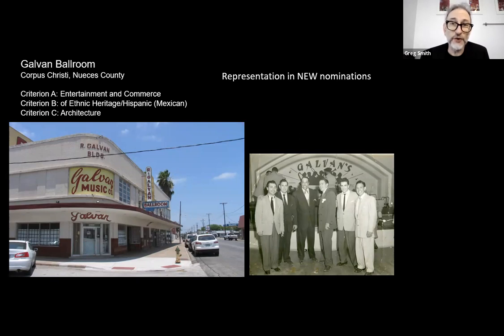one of the key strategies is to list those places that are directly associated with underrepresented communities, places like the Galvan Ballroom, which was listed at the state level under three criteria, the least of which was the architecture. It was really about entertainment and commerce. This was a live music venue that was built by Mr. Galvan, who was a very prominent businessman. In part because his children were musicians. They had taken on a love for big band jazz, and he did not want them to leave Corpus Christi. So he built them their own ballroom, and they played as a house band. As you can see in the photo, this place attracted big names in music, including Duke Ellington, the Dorsey Brothers. Next, please.